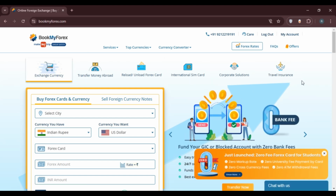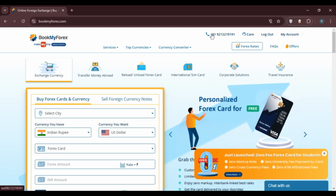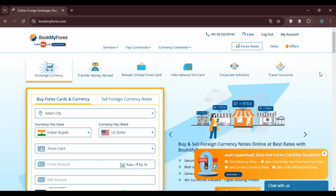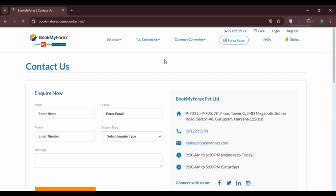So if you want to contact BookMyForex customer support, you can also call them. You can see the number over here. You can simply dial this number and call them. If you do not want to call them, you can also click on the customer care option that you can see right over here. Now you can see over here you'll be led to this kind of interface. From here you'll be able to contact BookMyForex customer support.